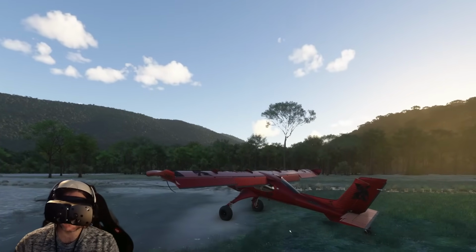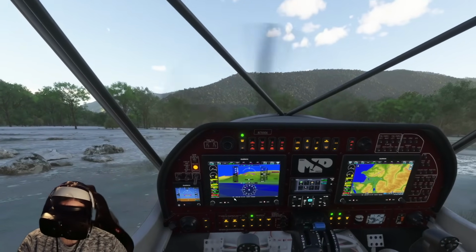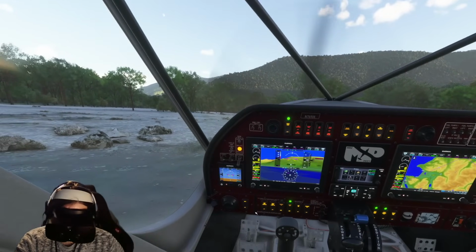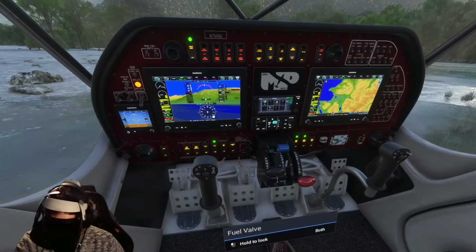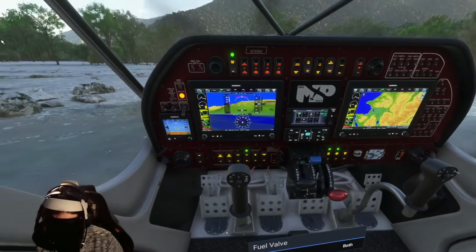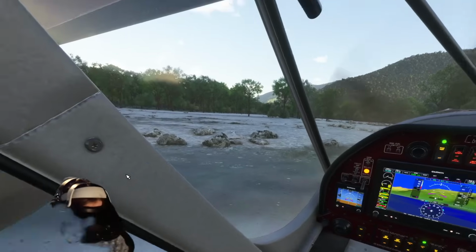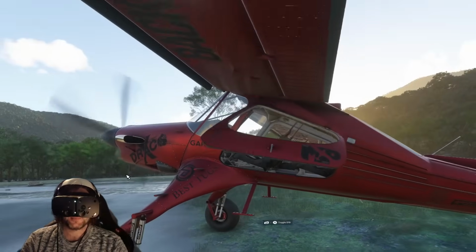Just look at this. I can't believe how good this looks. Right, anyway, let's just... engines are off, I think. Not entirely convinced they're off, but never mind. We'll just take a step outside to finish. And there we go.